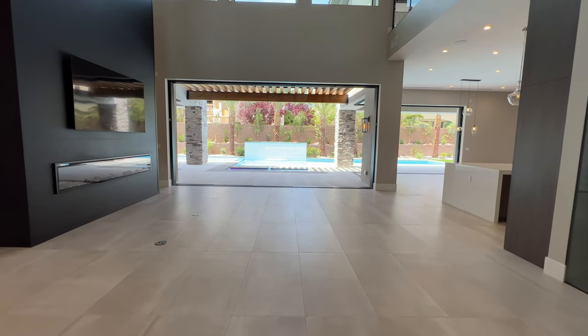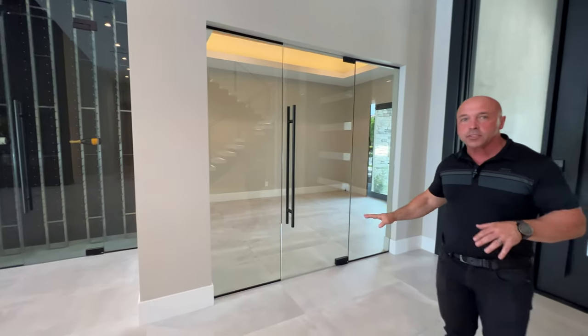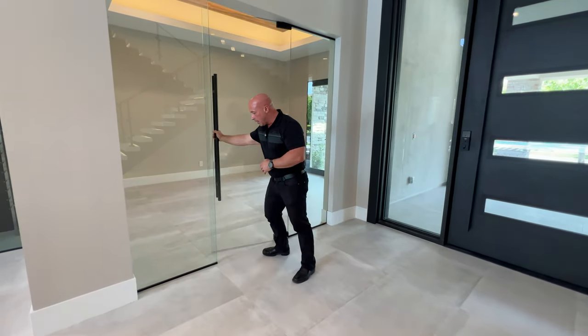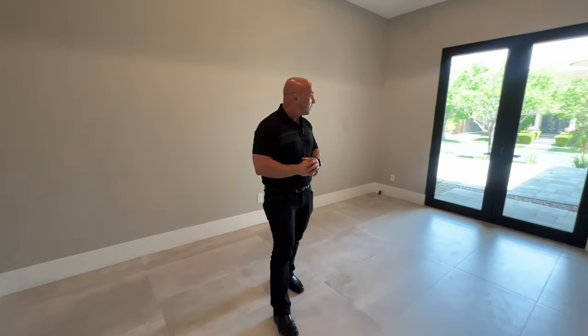So I'm going to bring you in. One of the first things I'm going to point out about this house, number one, is over off to the right. This is an important feature of the home, especially if you work from home. This could be one or two things. This could be a gym, number one. This is what I would use it for. Or it could be your at-home office.